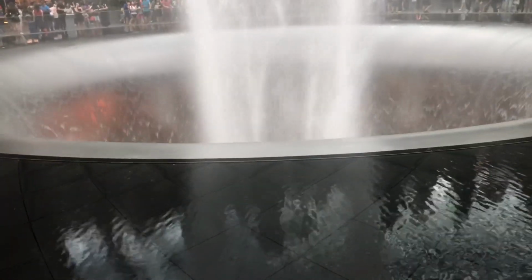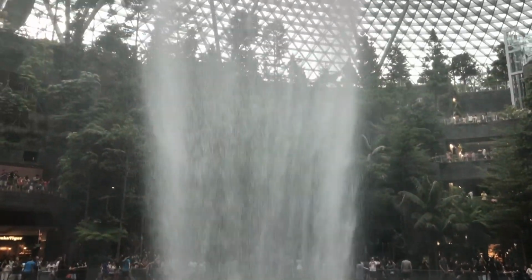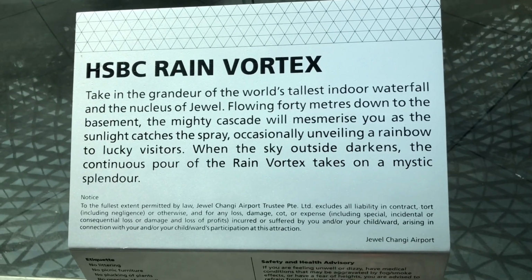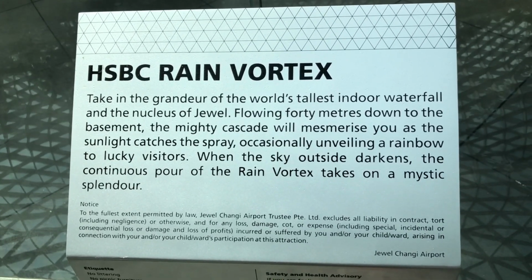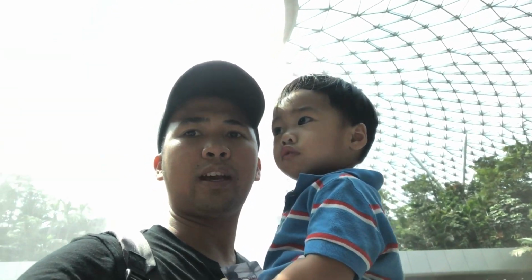We are here na nga po, kung saan bumabagsak ang tubig sa imbudo. This is the rain vortex. Sabi dito, ito daw yung world's tallest indoor waterfall. Wow, amazing talaga ang Singapore. Grabe ka, Singapore.